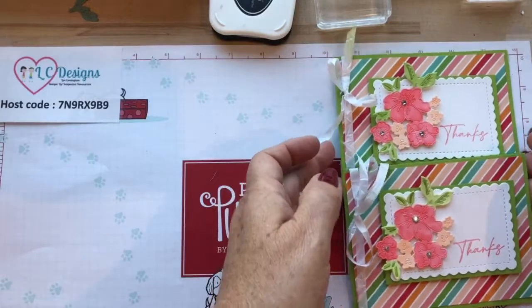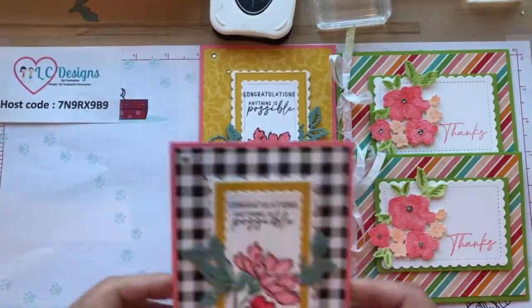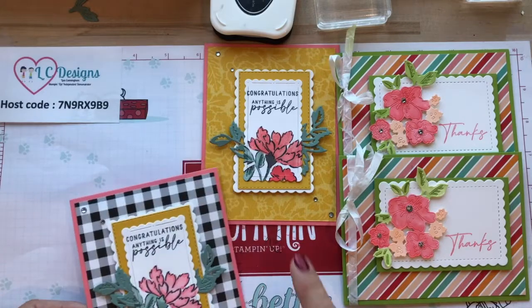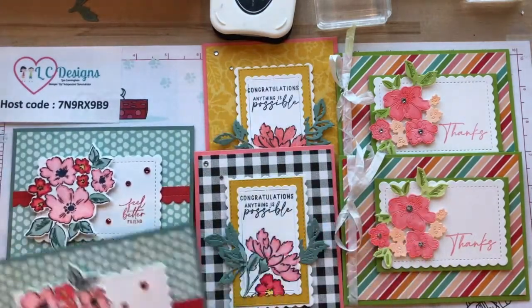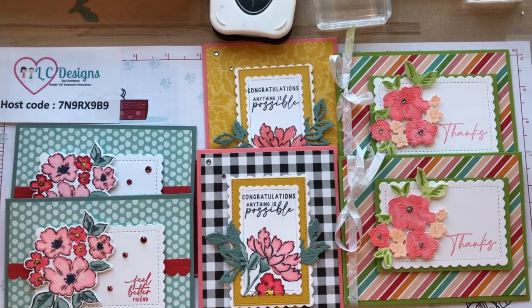So here's our 3 cards. There's this one. Here's the original one I did, and then we decided to flip the paper over and do the black and white. I'd like to hear your guys' thoughts on that one, which one you like better. And then our first card. Feel better, friends. So there's the 3 projects.